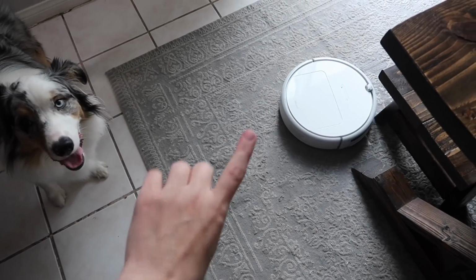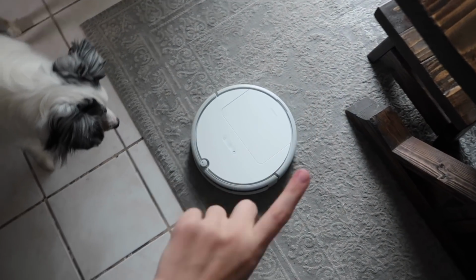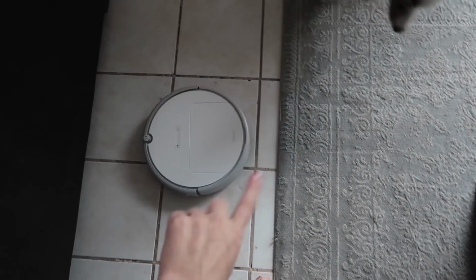One more thing I forgot to mention, it actually goes back to its charging base, which ours is over there, on its own when it runs out of battery, and you can hook it up to Amazon Alexa, even better.